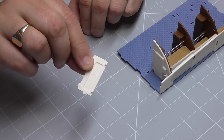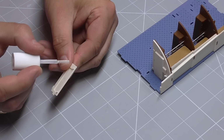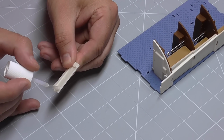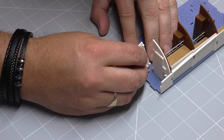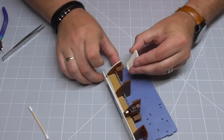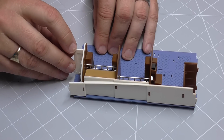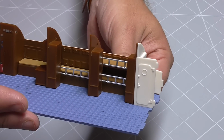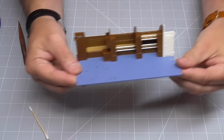And then the last thing to do is to put in the toilet door, which looks like this. We do have two lugs on this side. So again, it's just a case of gluing those. 1, 2. I'm using very minimal glue on this build. You have to put the bottom tab in as well. And then that'll sit in perfectly just like that. And that is all there is to do in that stage.